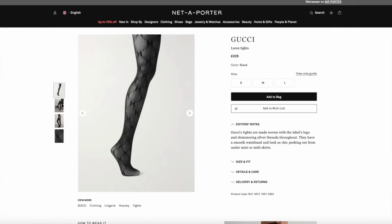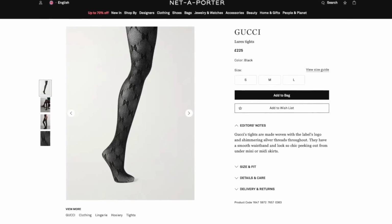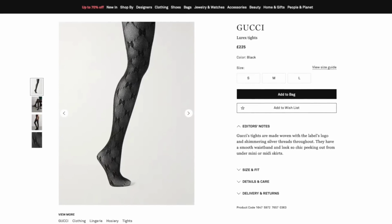Think about that. And then the other really key thing here is tights. Designer tights or stockings or whatever you want to call them have become really popular over the last couple of years. And I want to say that this really kicked off with the Gucci tights. I feel like they came out and they were the thing to have. And the Gucci tights are £250. Here's a picture of them here.